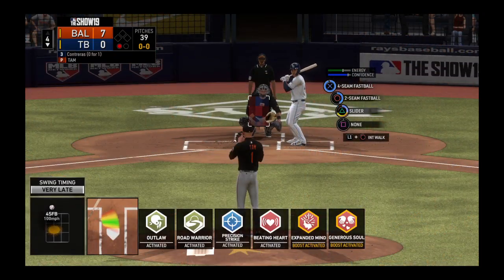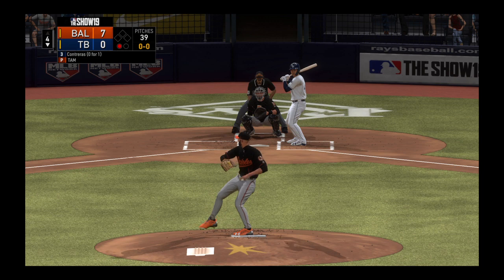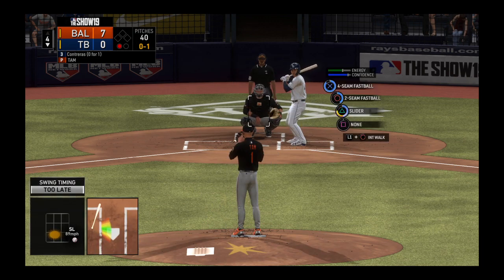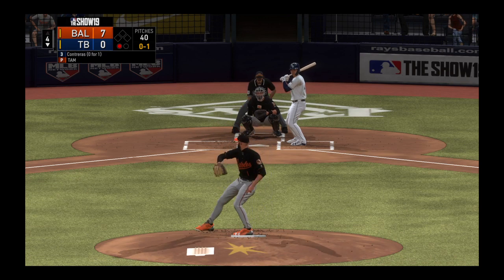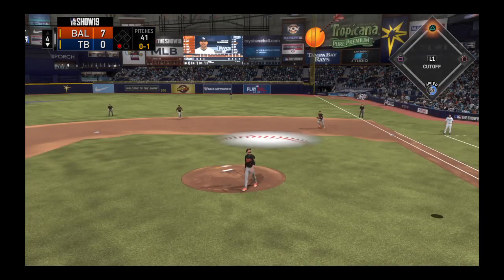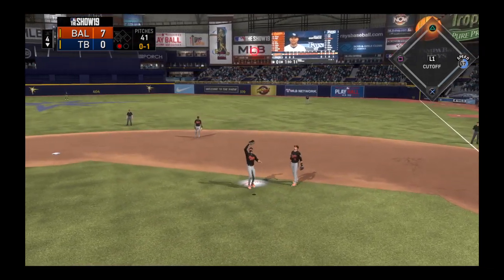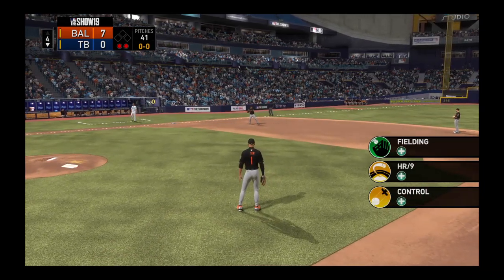Stepping in, Wilson Contreras. He looked to bounce back after striking out his last time up. Yeah, kind of shocked. He got blown away with a fastball. You could tell he was late on that one. And we'll see if he tries to cheat to something this AB. Straight up. Hopped up. Rosado shading to his right, but it's the pitcher that makes the play. And that's the 2nd out of the inning.